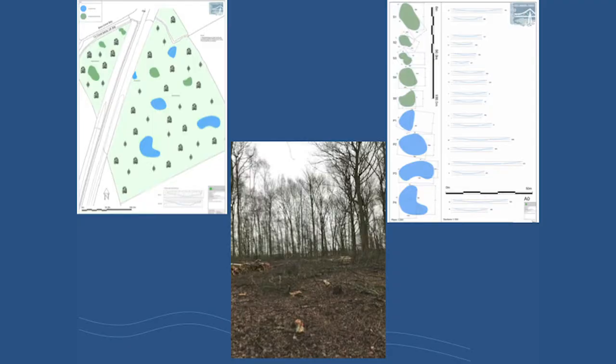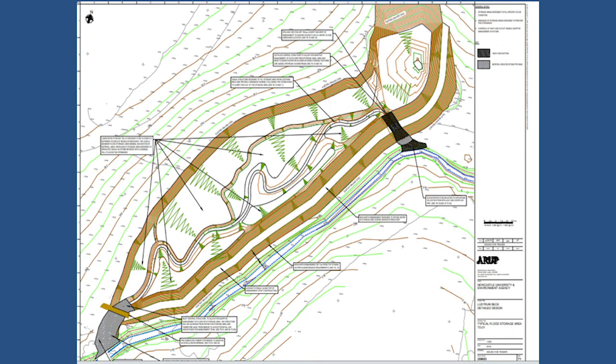So this one sort of caused a bit of head scratching in the Environment Agency. They've asked Newcastle University to come up with an NFM scheme, which they've done, and Arup then designed it, and it's very, very complex. But it's then caused a bit of gnashing and wailing because it's, is this NFM or is this engineered? And who cares, really? The fact is that it's going to be intercepting water.